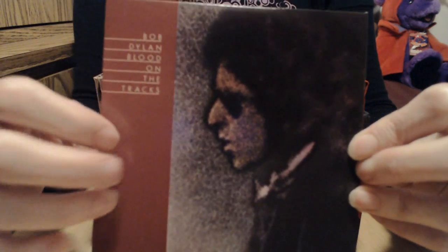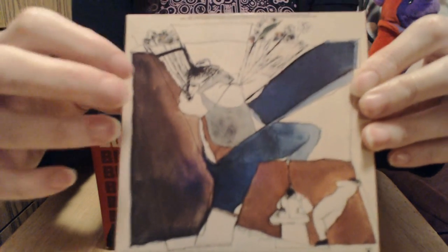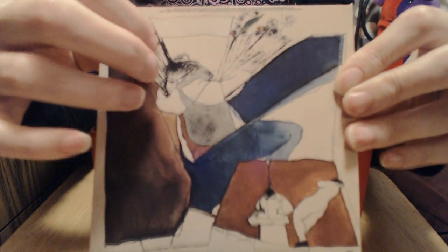Here is another one of his most iconic albums, Blood on the Tracks, which is a very powerful record. It came out of a bad breakup, or divorce actually, and the songs really reflect what he was going through at the time. Some really powerful lyrics, and one of his best albums, in my opinion. It has Tangled Up in Blue, Idiot Wind, Shelter from the Storm, and a lot of other just great songs that I can listen to a lot.